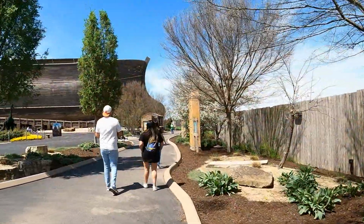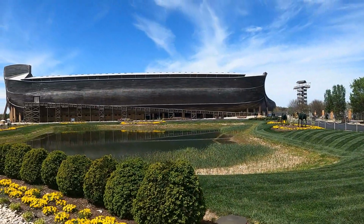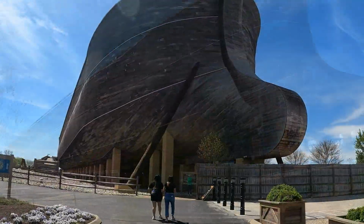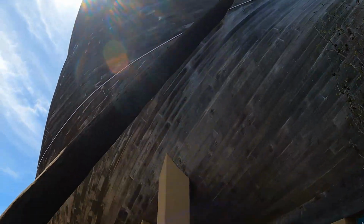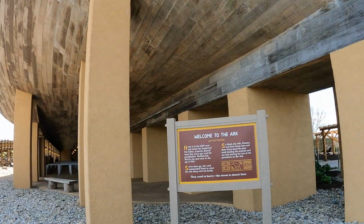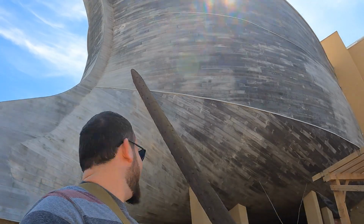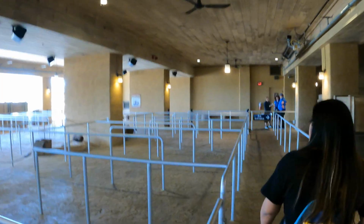I've never seen one. But the main attraction here, of course, is the Ark itself. There are beautiful grounds all around where you have plenty of opportunities for photos. Like, the closer we get to it, the more enormous it becomes. I'm assuming lines get crazy here because there's a bunch of space, bunch of barriers for lines, but there's no one in line here today, so that's a good thing. No major crowds.